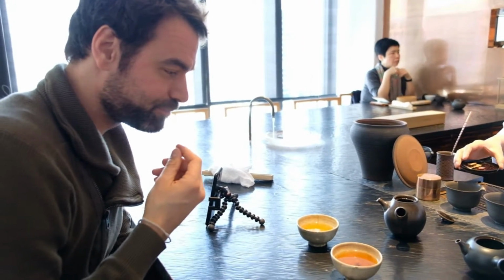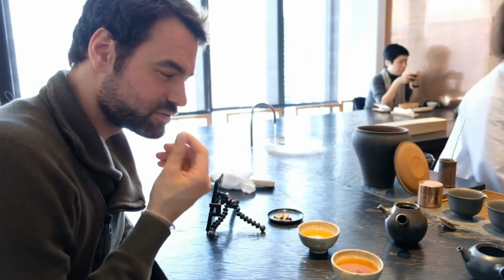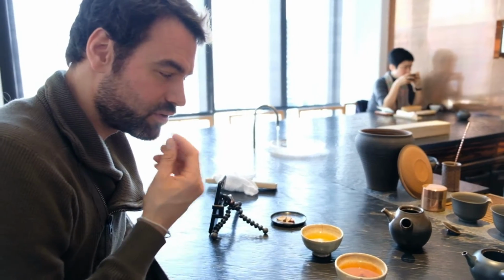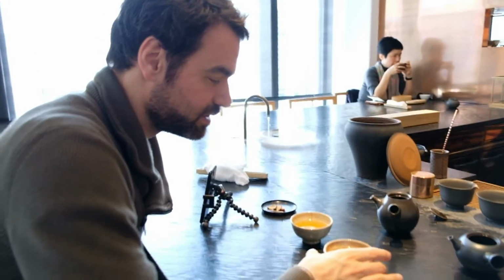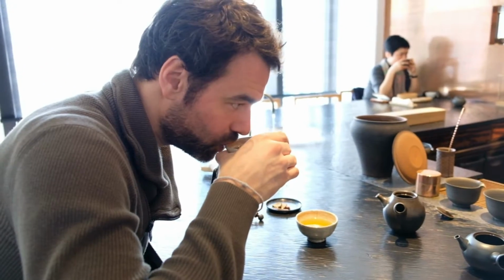You have a lot of cereally notes, bitterness also coming. It's very interesting. So you have some kind of bitterness, but it's very light. There's only a small kind of flavor of this roasted flavor, of this earthy flavor as well. So it stays very light. Now let's go for the darker roasted or medium roast.